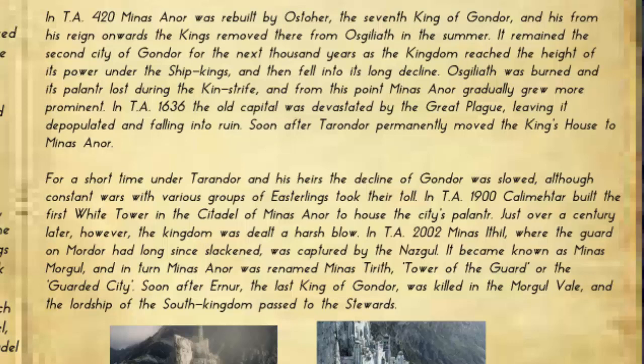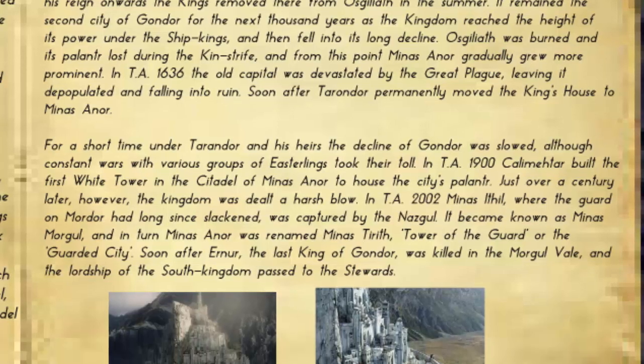Osgiliath was burned and its Palantír lost during the Kin-strife, and from this point Minas Anor gradually grew more prominent. In Third Age 1636, the old capital was devastated by the Great Plague, leaving it depopulated and falling into ruin. Soon after, Tarondor permanently moved the king's house to Minas Anor.